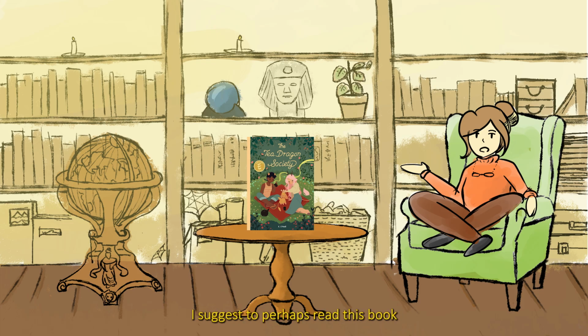I suggest to perhaps read this book when you truly have time to enjoy it. There is not much of a reason to read this quickly on your phone when you are in a hurry. A cozy short story like this should be appreciated in peace. Also, one last thing. This book contains some LGBTQ themes, as you could notice already, and that brings me to the author, who I did not introduce yet.